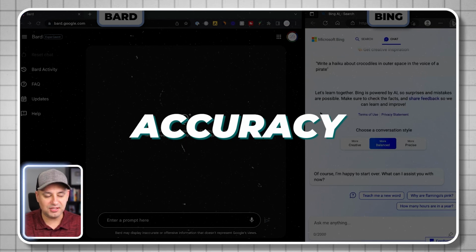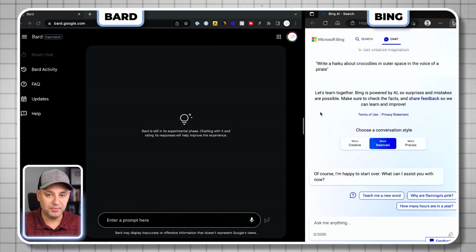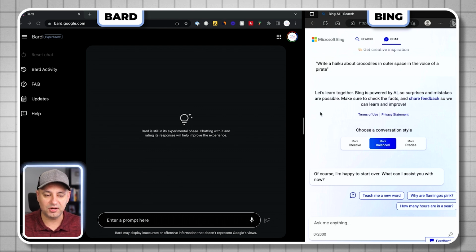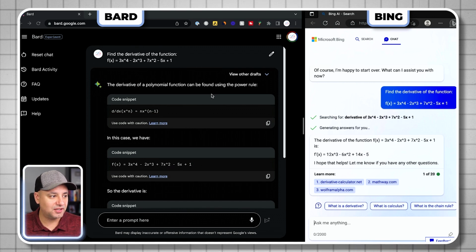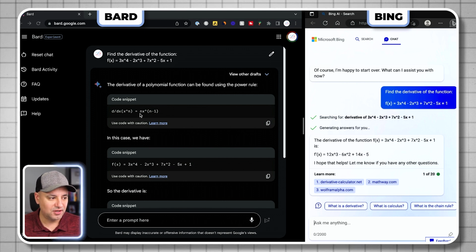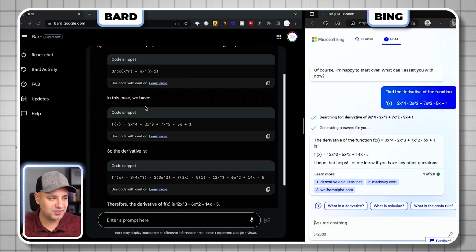The very first basic test on accuracy, I'm going to give it a complex math problem. I'll give it to Bard, Bing, and ChatGPT, and see what it comes up with and how it breaks up the work. So I gave it a math problem that's a differential equation from my son's homework, and it's pretty complicated, but it looks like Bard actually gave it to me for some reason in a code snippet. So I could copy it right here using the copy, but it shows up in this kind of format.